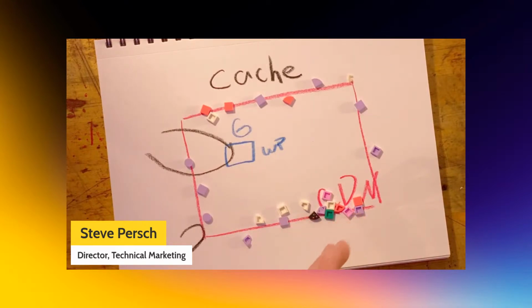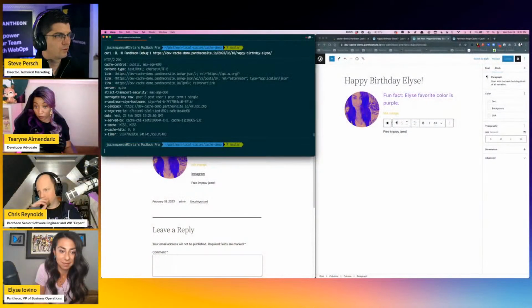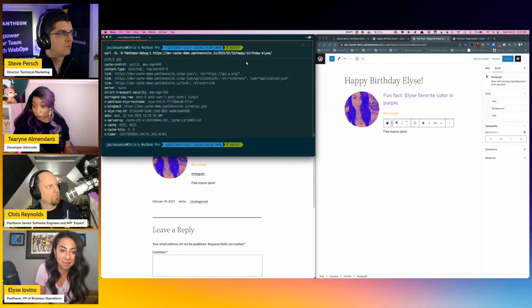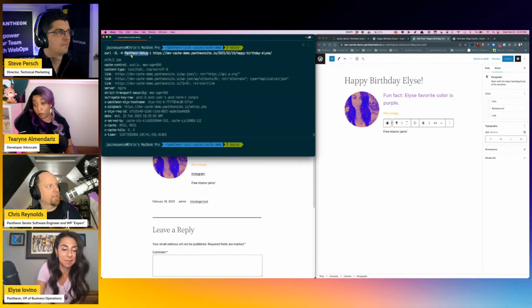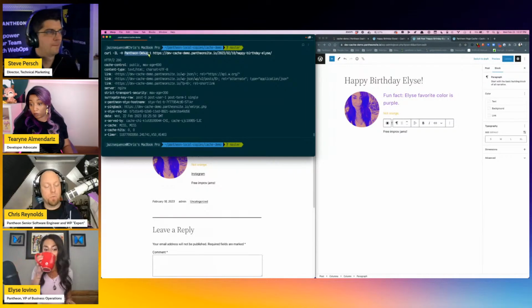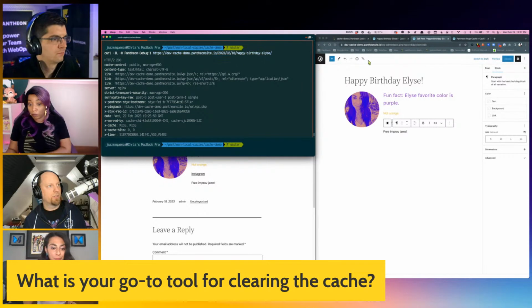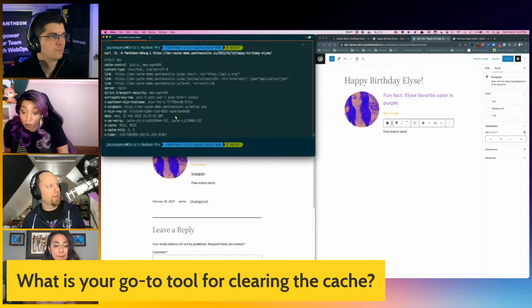All right. I hope that made sense. I'll go back to regular Steve here, and Chris, you could show us at the HTTP header level what that looks like. Yeah, so we've got a curl request right here. We're passing along this Pantheon debug, which gives us a couple extra fields that are usually hidden when you make a request to a URL, and we're passing the link to the Happy Birthday Elise page.